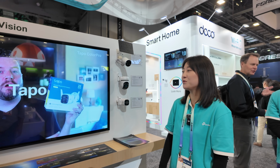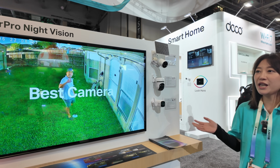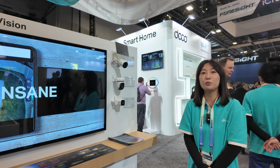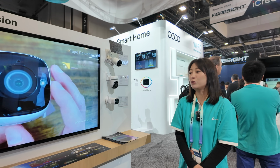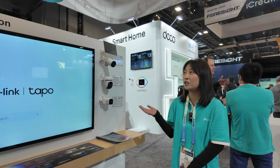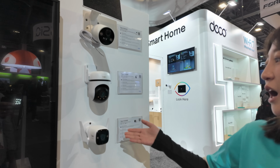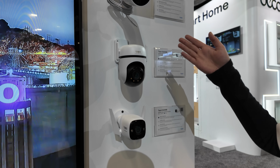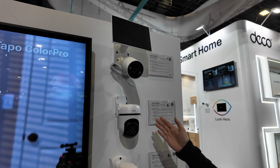So last year, TP-Link has launched this Color Pro night vision technology, and comparing to the major competitor in the market, they only adopted 2.0 lenses and smaller sensors in the consumer side cameras, but we adopted super aperture lenses and also larger sensors in our Color Pro cameras. And you can see here, this is the Color Pro wired camera. It is already available to be purchased on Amazon. And the wire-free Color Pro camera and the Pan-Tilt Color Pro camera will be released this year.